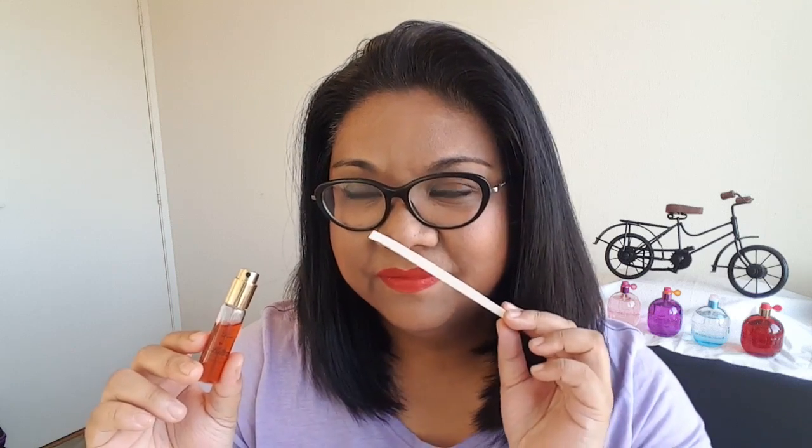It's creamy, but not as creamy as the original. It has a thickness to it, but again, it's not as thick as the original as it dries down. I do get that nice marshmallowy type of feel as well, but it's just lighter. It's fresher, it's lighter. And I find that it doesn't last as long as the original on my skin. With the original, excellent performance, but the new one is just not as strong as the old one.